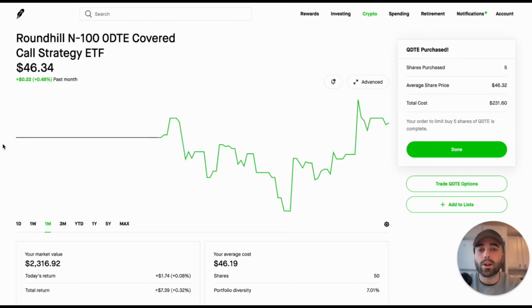And why did I start out with the NASDAQ one first? Well, this one's going to have a higher yield, and I'm going to see how this performs. I like to test out these ETFs and get about 50 to 100 shares to start, and of course, dollar cost average my way in.